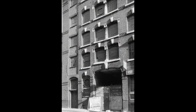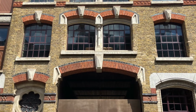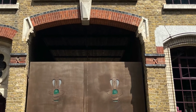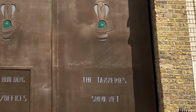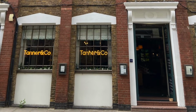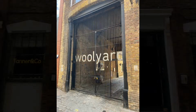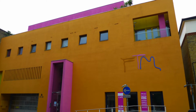Almost directly opposite this yard at 55 Bermondsey Street was another leather firm, Tempo Leather. Their building, now used mostly for office space, is known as the Tanneries, and as we look around we do not have to look too hard to find plenty of other reminders of the area's leather heritage. Almost next door is the Hide bar and restaurant, while over the road we see the Tanner & Co pub with its Tanner Warehouse event space and the Wool Yard, while a little further down stands a fashion and textile museum.